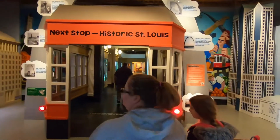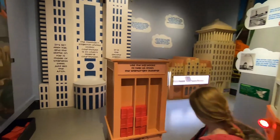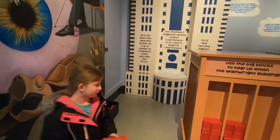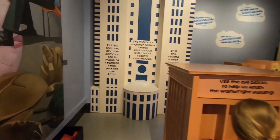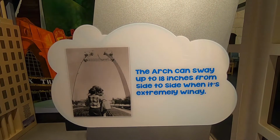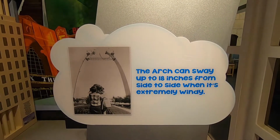Let's go. So they have a really cool kids area here. It's filled with some interactive displays. Some cool things for the kids to do. The arch can sway up to 18 inches from side to side when it's extremely windy. That's why I felt queasy up there.